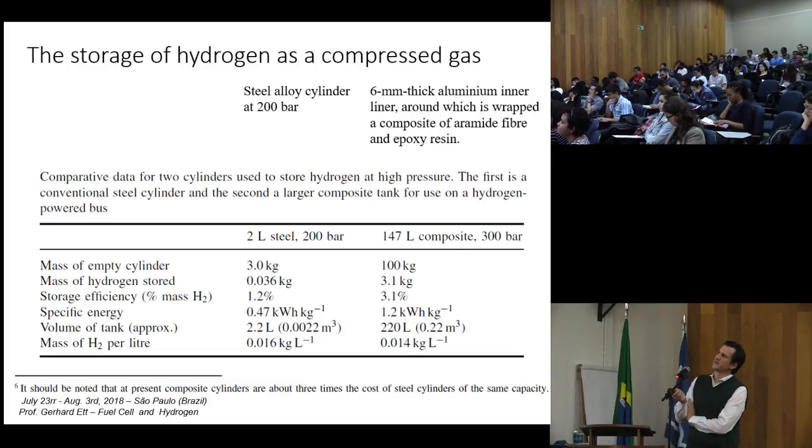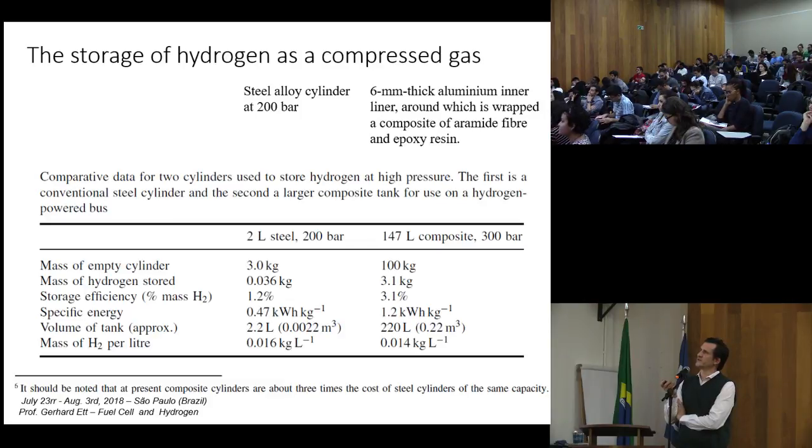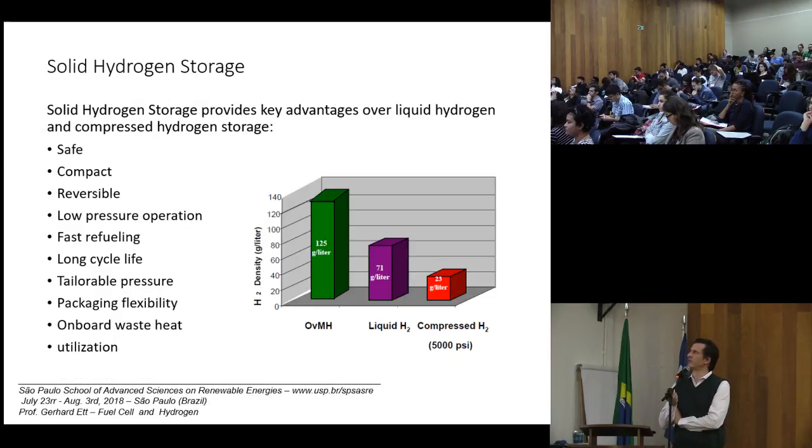And here we can see the mass of hydrogen storage here and here. You saw that we have much more hydrogen in this cylinder than in this cylinder. Then we know that with this kind of technology you can have much more hydrogen inside. Some problem with hydrogen: we need special materials. In the hydrogen environment, they could crack and break if you don't use special materials for hydrogen. If I use hydrate, you can store much more on hydrate than in liquid hydrogen. This is one of the places that showed you the future, what could happen.